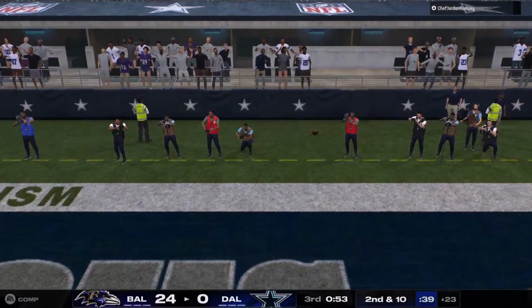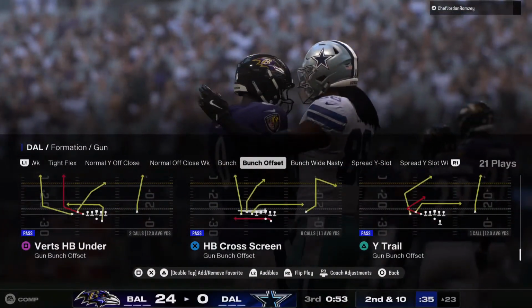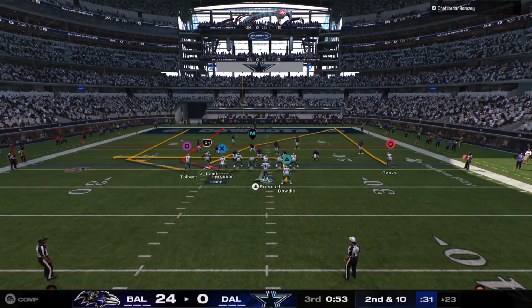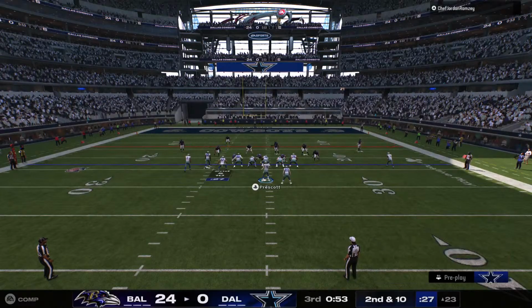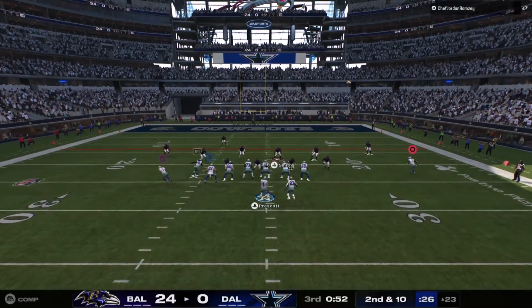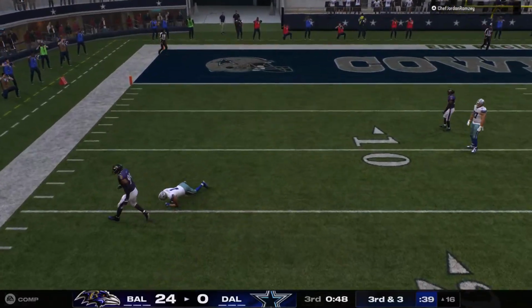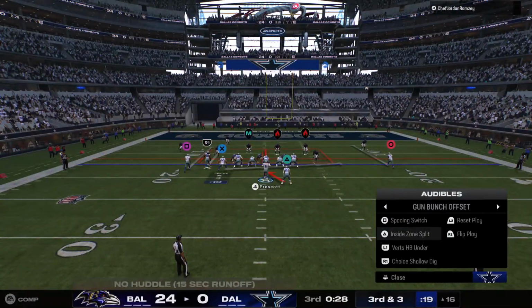And that's incomplete. Wanted to dial up the aggressiveness there like that, but couldn't connect. Second down. Throwing again is Dak, has him on the quick hitter. And he'll go down here at the 16. Offense in the hurry up here.